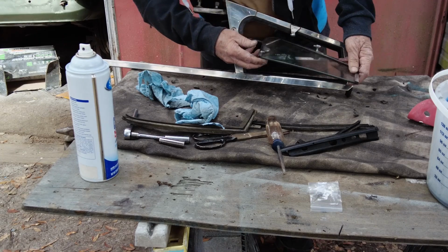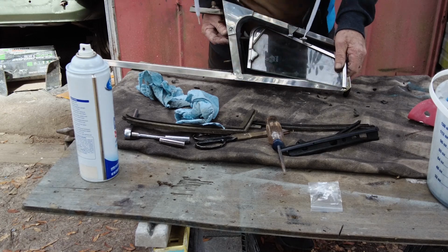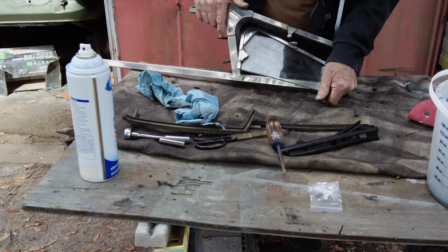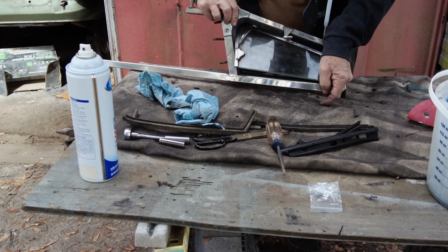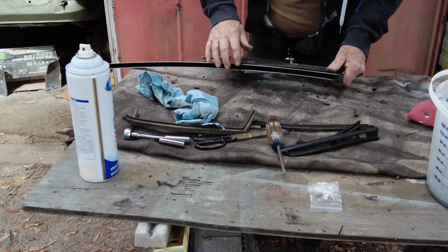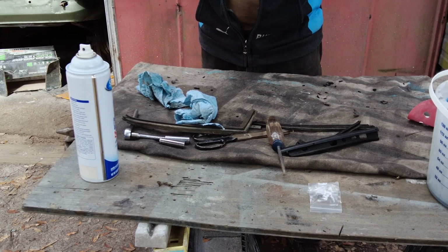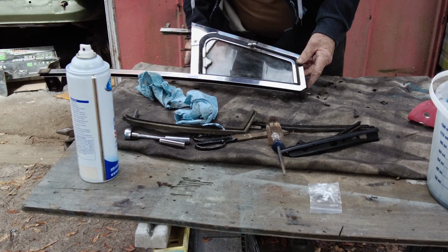We fit this through the hole here, which it fits up pretty good. Line it up, and then line it up on the pivot point on the frame. Too far. And you can close your window. See how the seal looks? Looks pretty good for an old car. I'll block that down when I'm cleaning this up a little bit. But the seal does a pretty good job. Good fit.